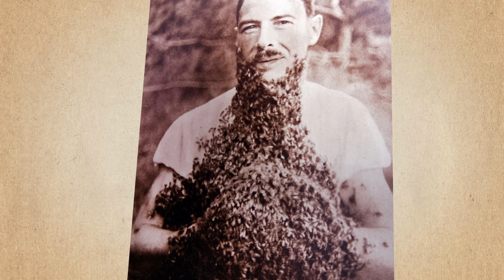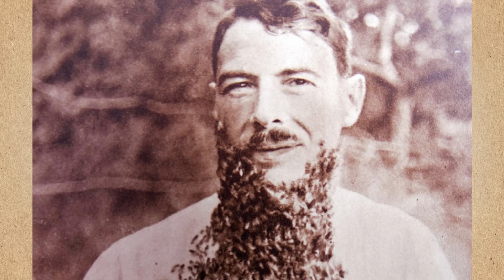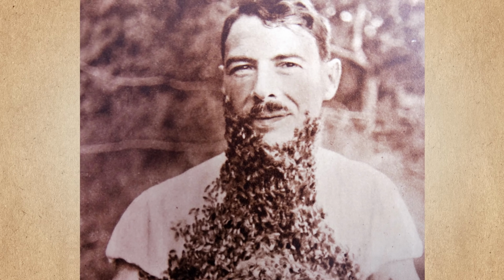Unusual competitions in the early 20th century included the bee beard, where participants let swarms of bees settle on their faces.